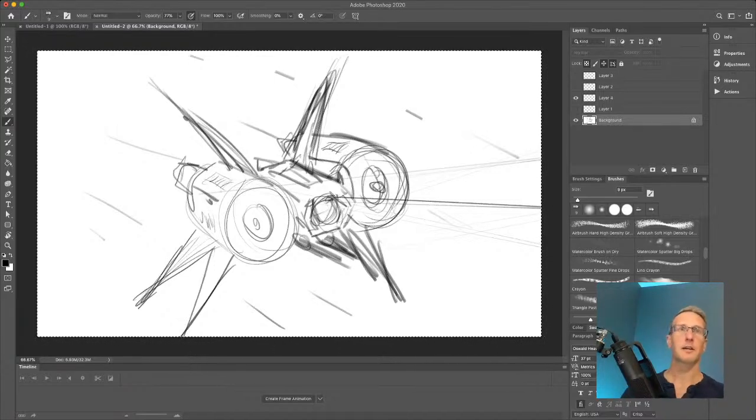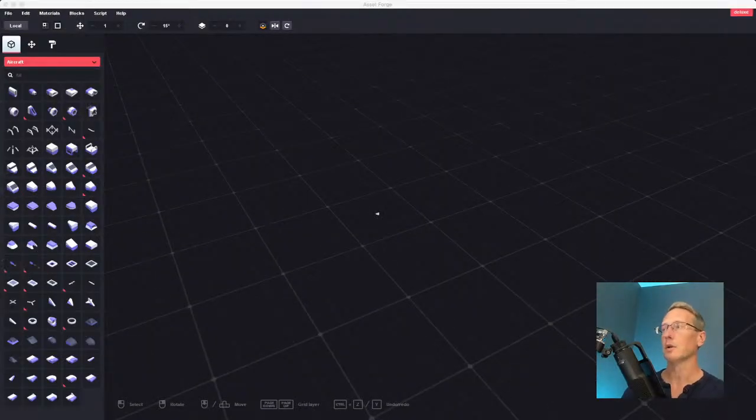Could be kind of fun, right? Okay, so there we go. There's an idea. So what I'm going to do is pop over to Asset Forge. And I have only had this application for a week, and I've played in it maybe an hour. So this is all new to me. So I'm just playing around to see what I can do here.